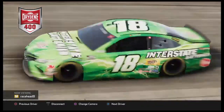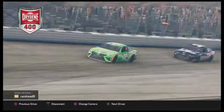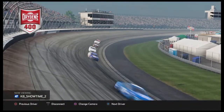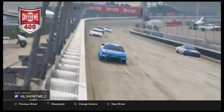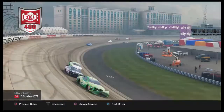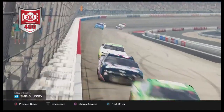Oh, in the walls, the 51 of Taddy there, hard in turn 4. Don't know what set that car wide, but another good run gone bad for that Rick Ware racing machine. I don't know what happened. It looked like it just stepped out of him. He's actually going to go down pit road right here. Oh no, he gets back up on the racetrack. Very odd for the 51 car.